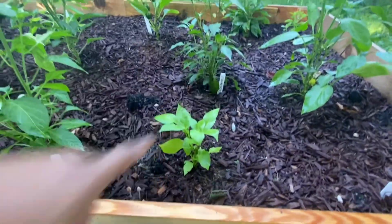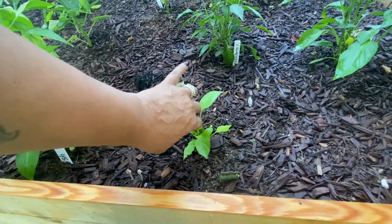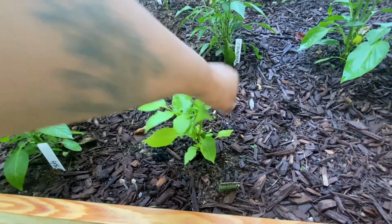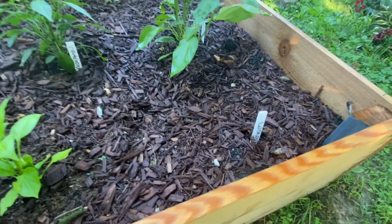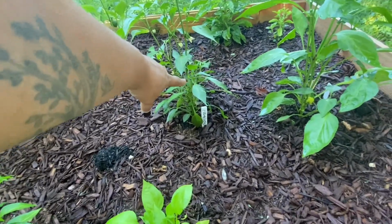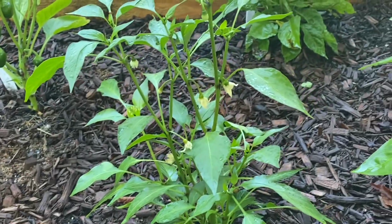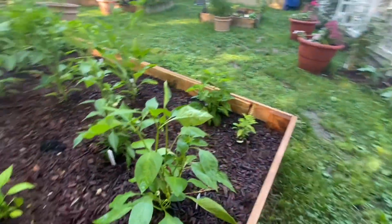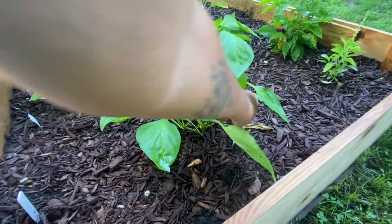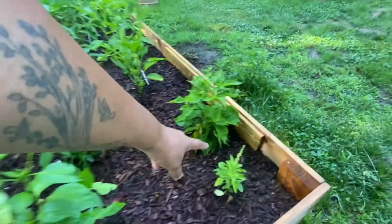Then this one is one I bought from the store. The rest of these I all grew from seed. This one I did get from the store because I lost one, and it's another lunchbox sweet pepper. This was the Anaheim, but it died. I didn't know what happened there. Here we've got a jalapeno without the heat. You can see it's full of buds and blooms. And then here on the end, we're back to that original bell, California Wonder. Here in the corner we have a holy basil.